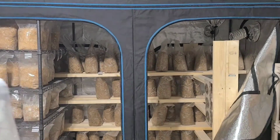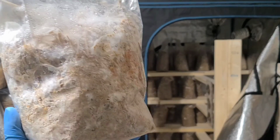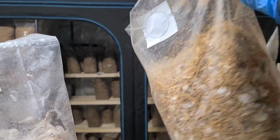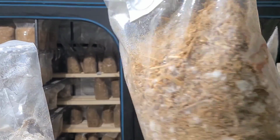So overall, very good. And as a comparison here, this is about a week and 3 days old, and this one is about 2 days old. You can already see the colonization happening on it. Same variety. Very nice, very nice.